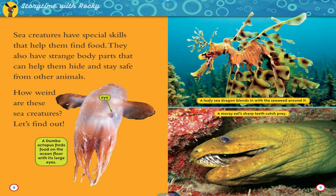How weird are these sea creatures? Let's find out. A Dumbo octopus finds food on the ocean floor with its large eyes. A leafy sea dragon blends in with the seaweed around it. A moray eel's sharp teeth catch prey.